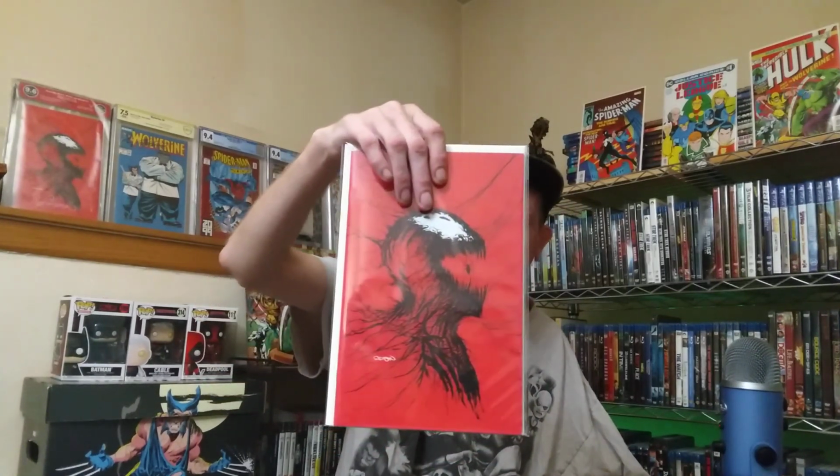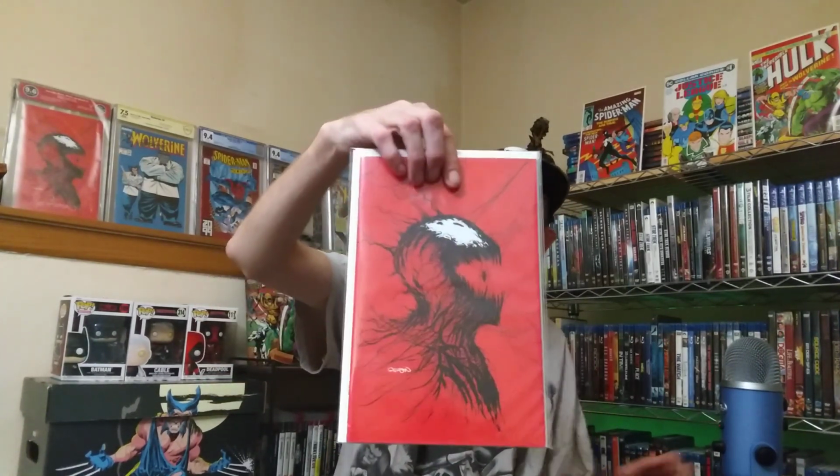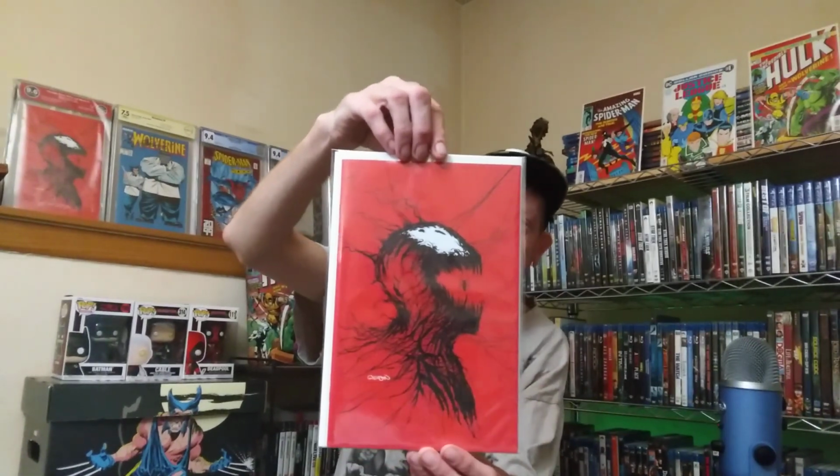I just love it. And then next up we have a Carnage, Black, White, and Blood, Patrick Gleason, Webhead, Virgin variant. Long title, but that cover. Cover's dope. Okay, moving on.